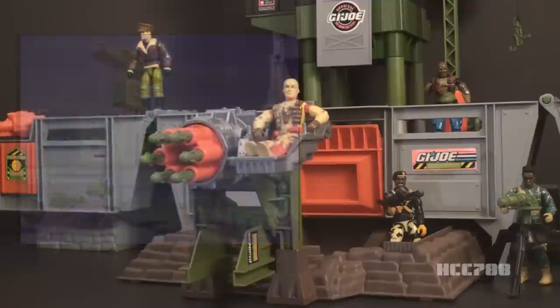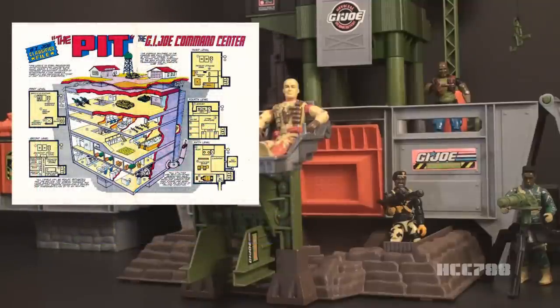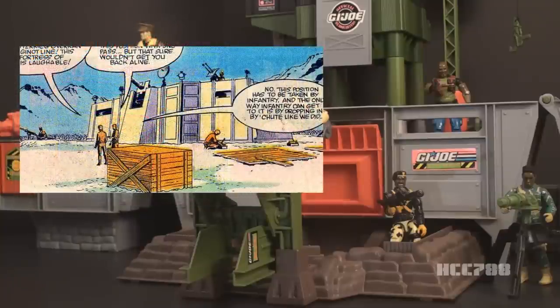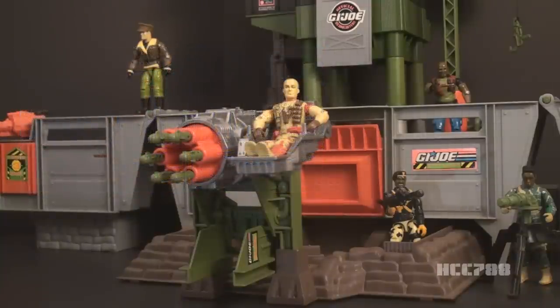Looking at the comic book series published by Marvel Comics, G.I. Joe's headquarters was The Pit, an underground base. There was more than one pit over the years, and sometimes they used the headquarters command center and the mobile command center in the field. I am not aware of any appearances of the 1992 base in the comic book.